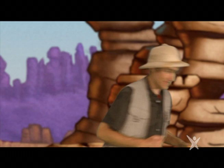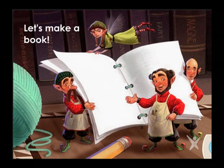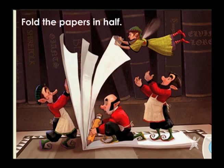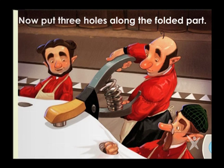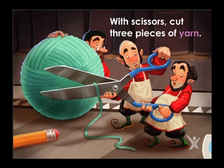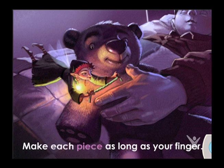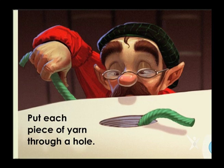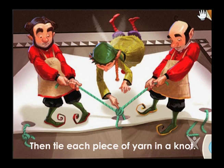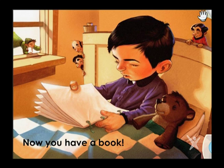Make your own book. Let's make a book. First, get 3 pieces of paper. Fold the papers in half. Now, put 3 holes along the folded part. With scissors, cut 3 pieces of yarn. Make each piece as long as your finger. Put each piece of yarn through a hole. Then tie each piece of yarn in a knot. Now you have a book. What will you write about?